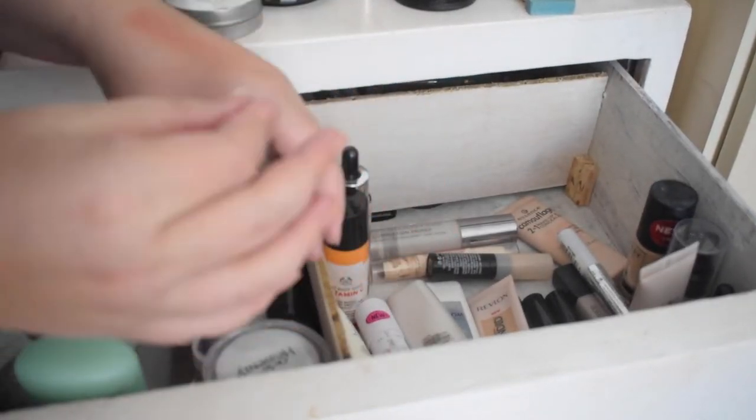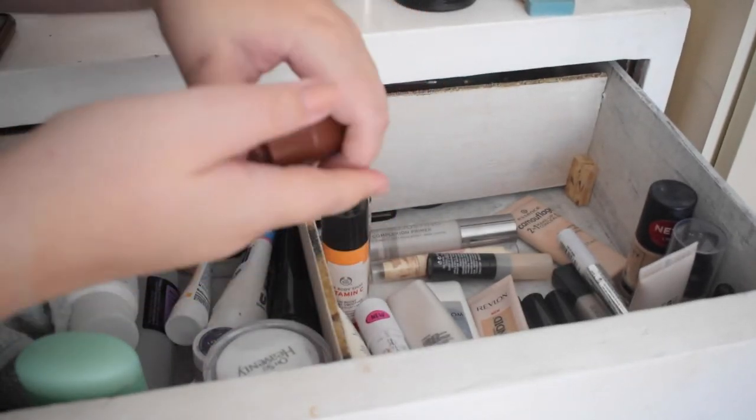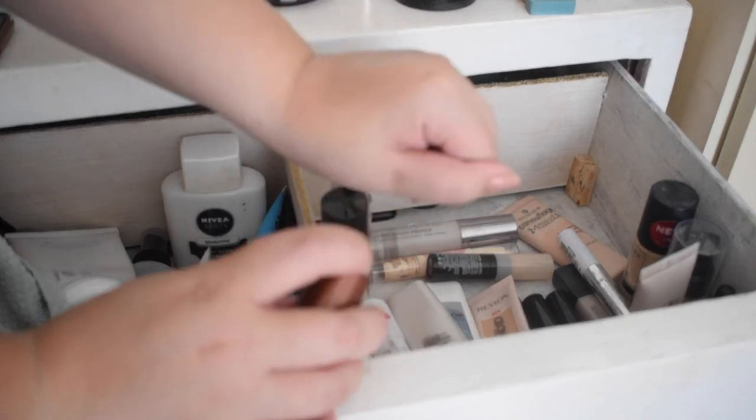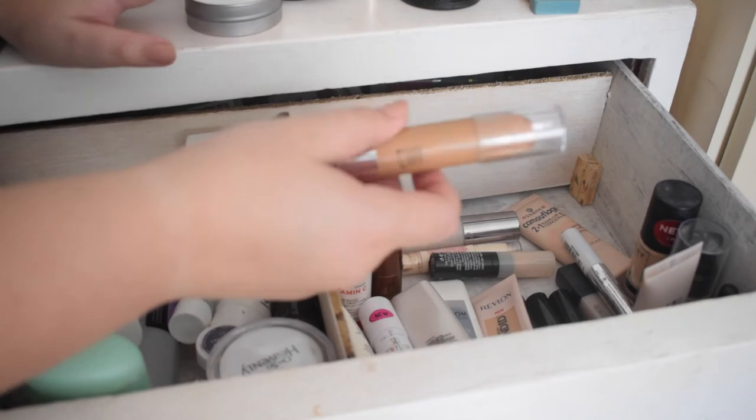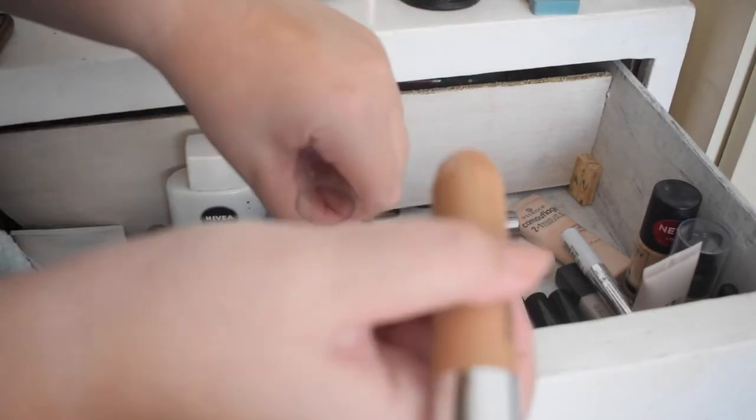This is supposed to be a decluttering as well. I'm supposed to be getting rid of stuff, and I've kept everything so far. But that looks so nice, I'll keep it for now. I will be getting rid of this Glamour one. This is what I got in the back of a magazine. I'll give that to my sister or someone.